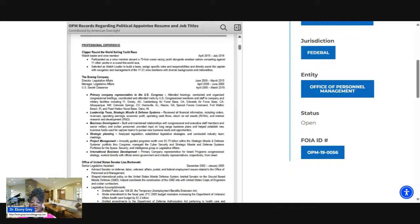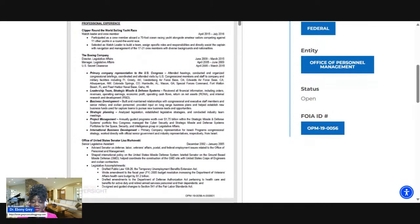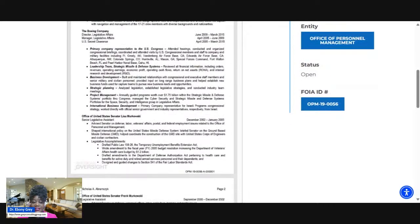So again, on this particular resume, they talk about leadership, strategic planning, business development, project management. So, talking about their skills, but also one thing to note is the Office of United States Senator Lisa Murkowski. Why is that important? They served as a senior legislative assistant.